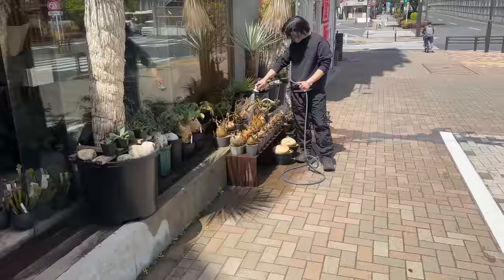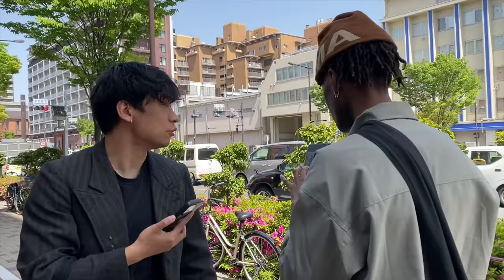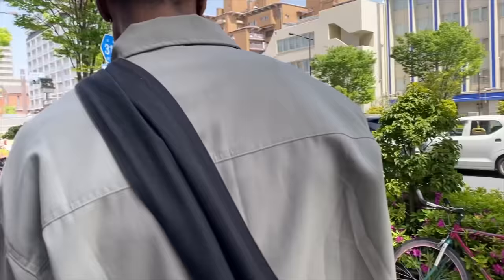I like their setup. Some influencers. Some dude who owns this bike is gonna come by and be like, what the fuck are these people doing, bro? Do you think that's their bike? It might be their bike.